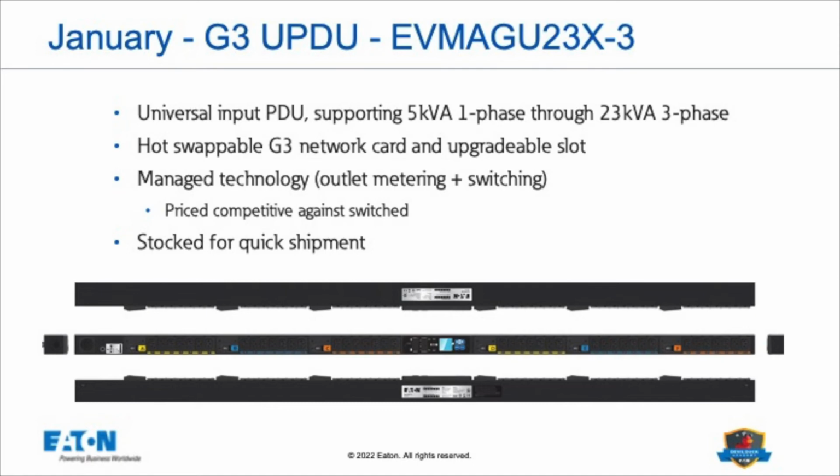So as I said, 5 kilowatt or kVA single phase, that would be like an L630 plug, all the way up through 23 kVA 3-phase. So 415, 240 volt, 32 amp, 3-phase power in this PDU. Hot swappable G3 network card. So what we're launching first in January has our existing G3 network card, doing that in the interest of speed to market. But keep in mind that slot would be upgradable to future network cards. So that's a hot swap slot, but also upgradable. So a different card in the future could go in that slot.